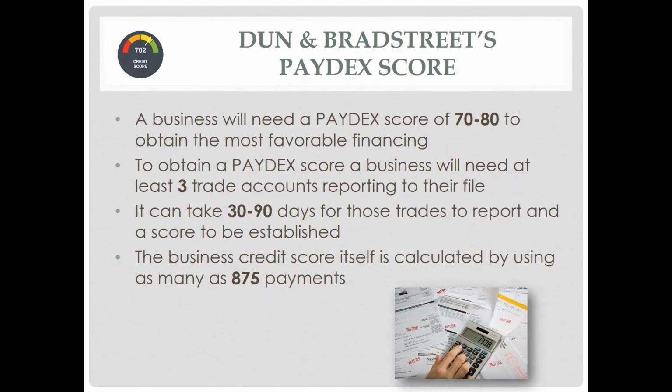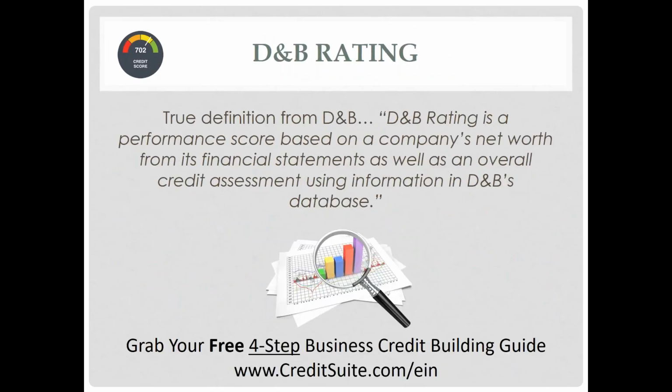And the score is calculated by using a ton of different payments, 875 different payments calculated into the score. You'll never need to know that, okay, because the very biggest of big companies might actually have this many payments, where some don't even calculate the score, they have so many, but more than likely you and I are never going to have more than 875 accounts reporting.